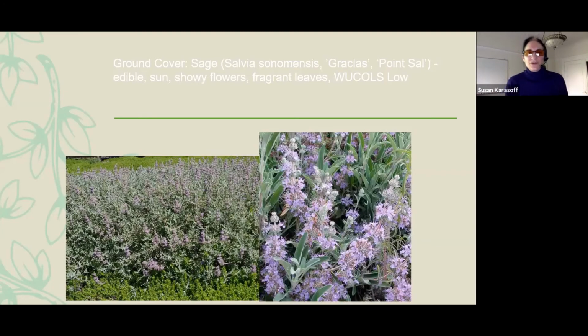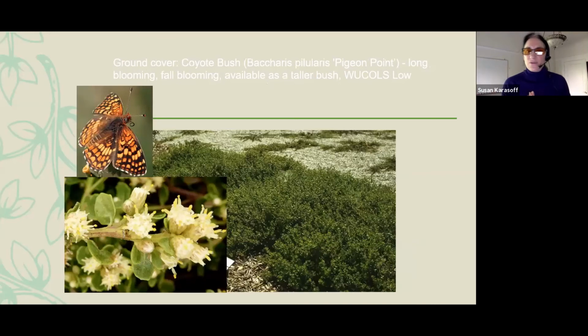So both Ruhina and Bob talked about coyote bush, wonderful at holding hillsides, blooms in the fall, wonderful nectar plant for adult butterflies, and the butterfly larval plant for the Gabb's checkerspot butterfly. Let's do a couple of shade-loving ground covers.